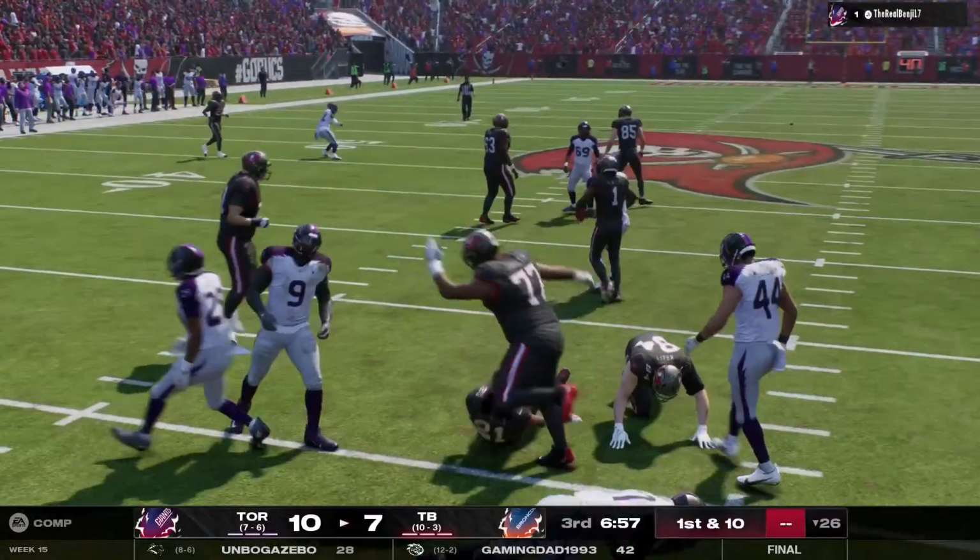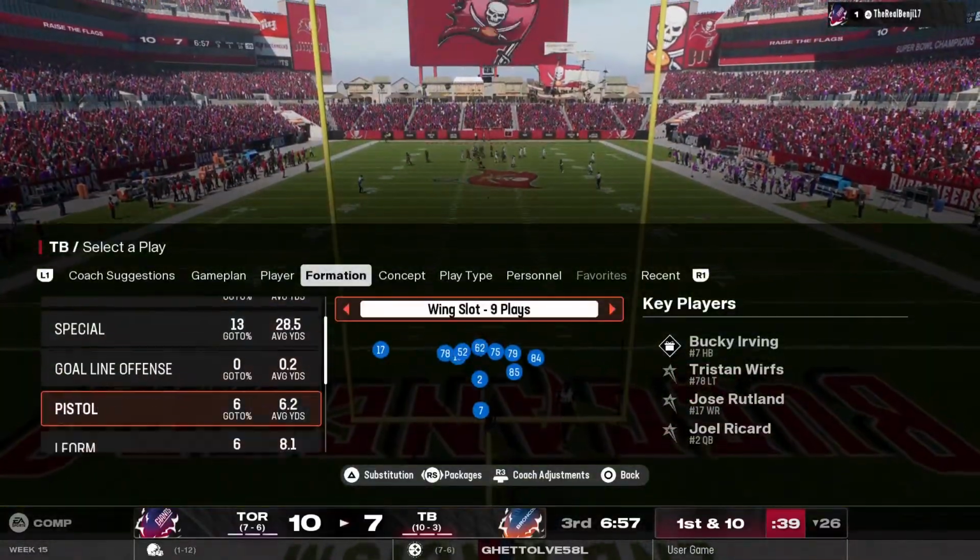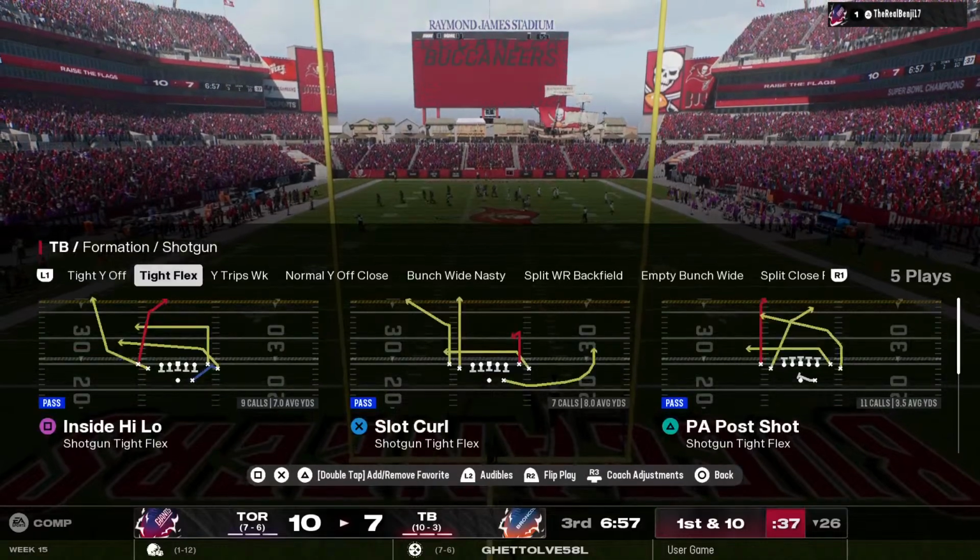He takes this near the 25. Just a little pass there. Called it to 26.